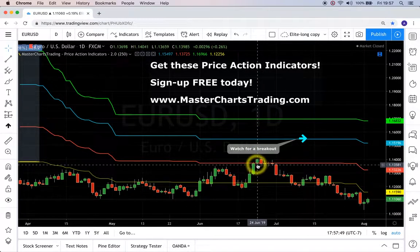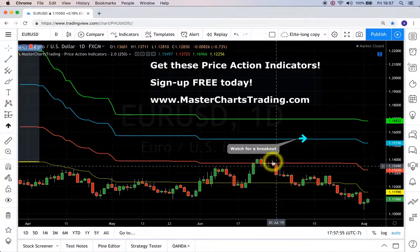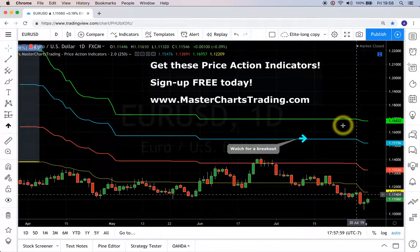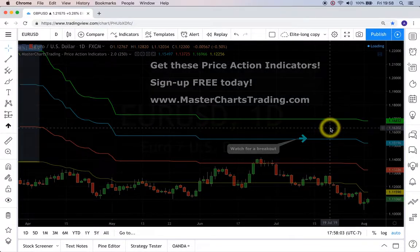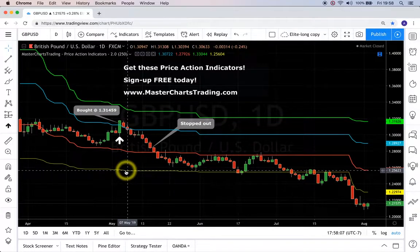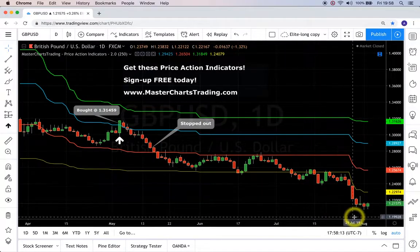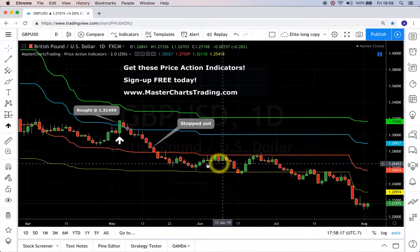British pound, big move. I mean, here's the breakdown, 16th of May, and it just continued. Big move lower. So overall, you can see the top in action right at the red line. A couple of pushes here on 24th, 25th of June. In early June as well. There was an opportunity to short in late May. But overall, still bearish.